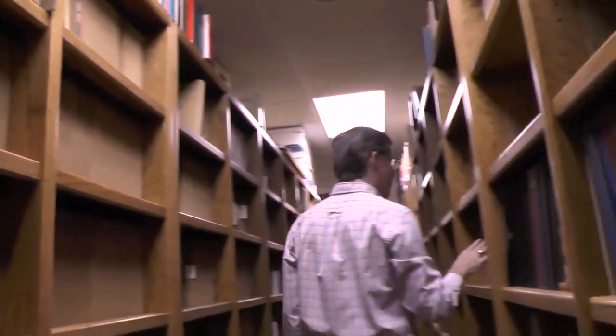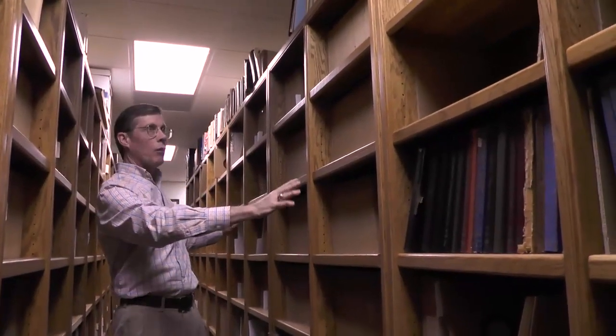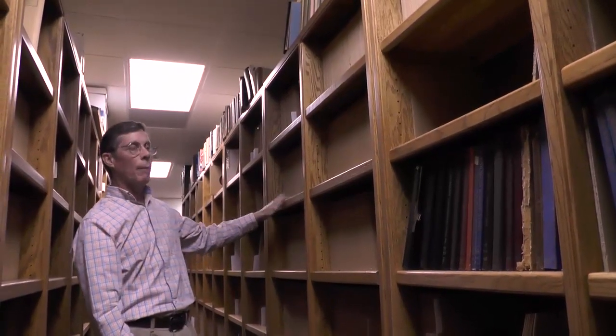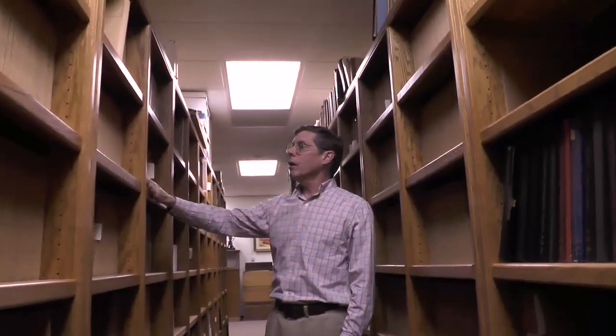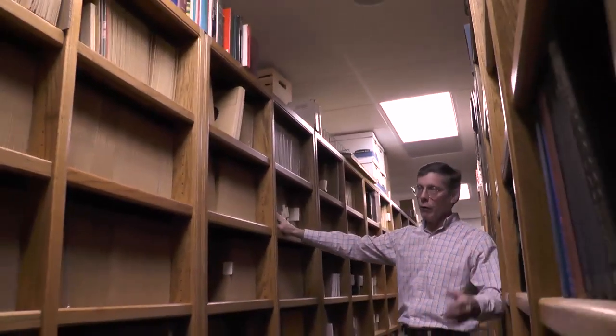This aisle contains more of what we had over there, except this has all been computerized. So this is ready to be worked up into a catalog, and much of this will indeed appear in Auction 68 in the fall. This side over here represents recordings that are actually in our personal archive.